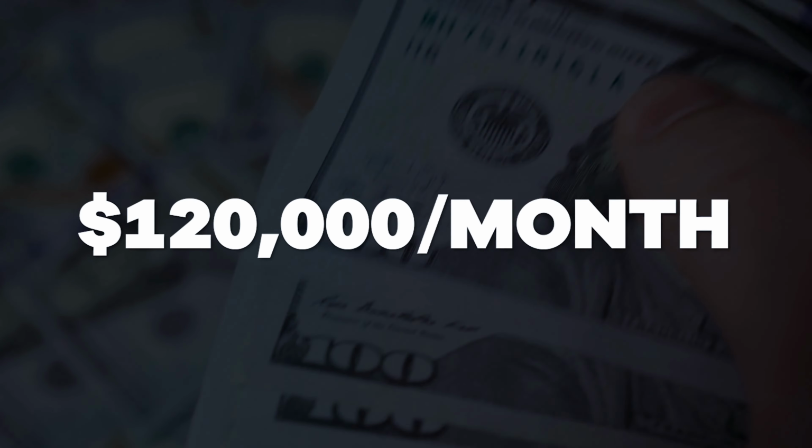Wow, that's amazing, right? We've uncovered a highly promising strategy that leverages AI tools and has the potential to generate up to $120,000 per month. But hold on, there's an even more lucrative strategy that's absolutely mind-blowing.